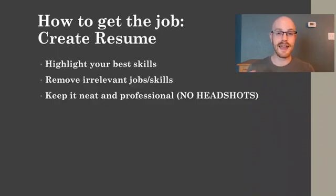Your resume is basically a snapshot of who you are to an employer or to somebody who might hire you, and so it is super important that you get it right. You want to make sure that you portray yourself as somebody that they want to hire. And so there are a few key things that you want to remember when creating your resume.